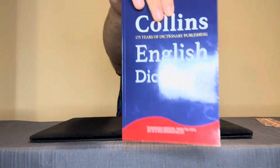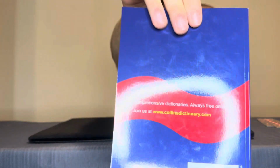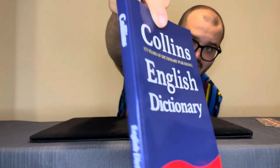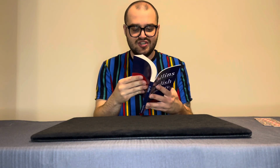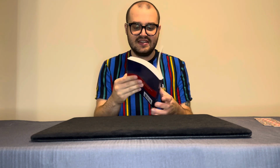It looks very good. It looks like a real dictionary. There's like a barcode. There's links to the actual dictionary that you can use. So it is, and it feels like a dictionary. It has a title page, the words, the way it's printed, the paper, everything really looks like a dictionary.